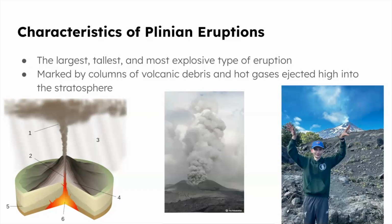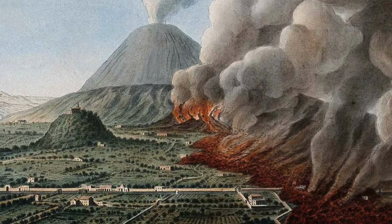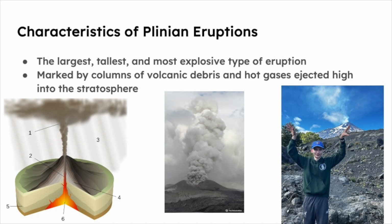Although we didn't see any Plinian volcanoes during our visit, Chile does have volcanoes that have had Plinian eruptions, including Cordón Caulle, a volcano further south of Villarrica, which had a Plinian eruption in 2011 to 2012. Other notable Plinian eruptions in the world include the 79 AD eruption of Mount Vesuvius and Mount St. Helens in 1980.